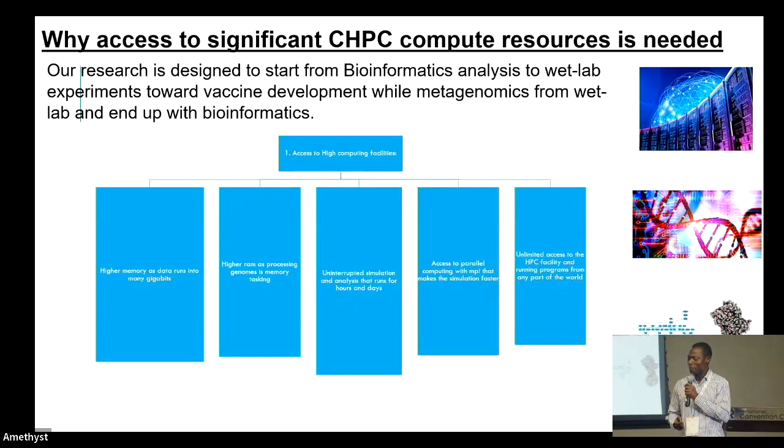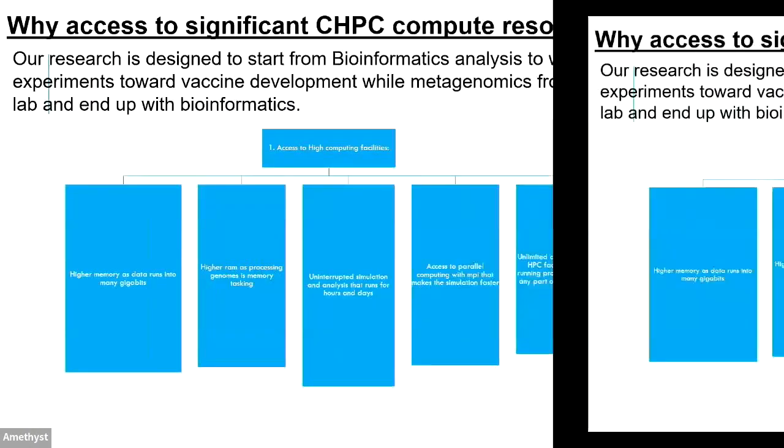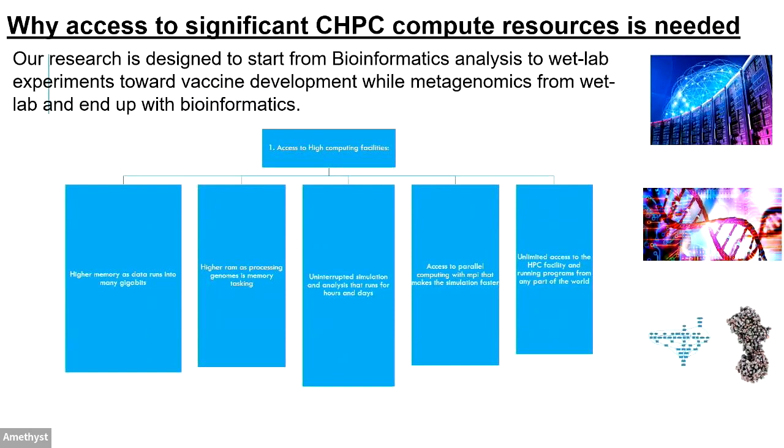So how does this work benefit from CHPC? Why do we need CHPC resources?